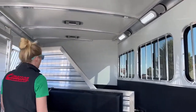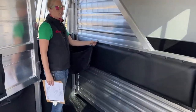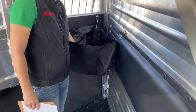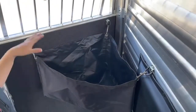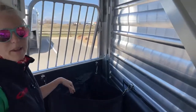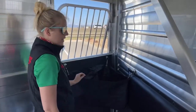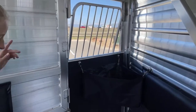They didn't want to mess around with hay nets, so all of your Cimarrons, you're going to have the holders for the triangle feed bags. She actually decided to go one step further and have us include the triangle feed bags on this trailer, so they can easily drop their jail bars down, throw some hay. They don't have to worry about hay nets, stuffing hay nets or anything like that. So their horses can have food in front of them when they're driving.